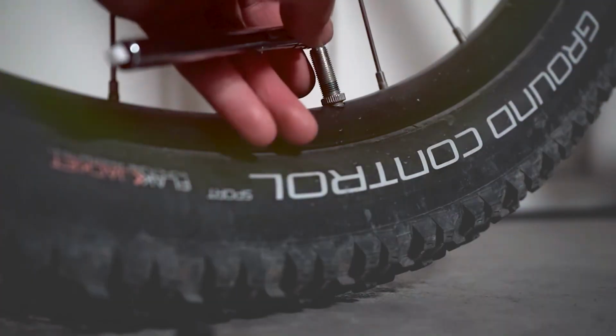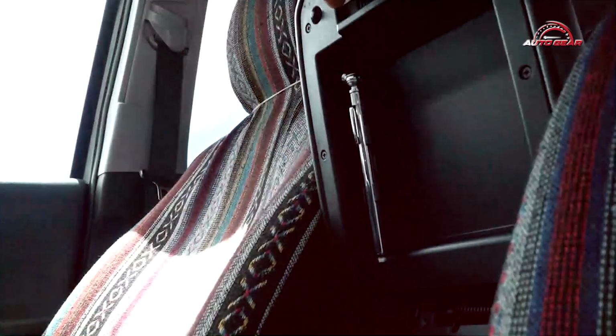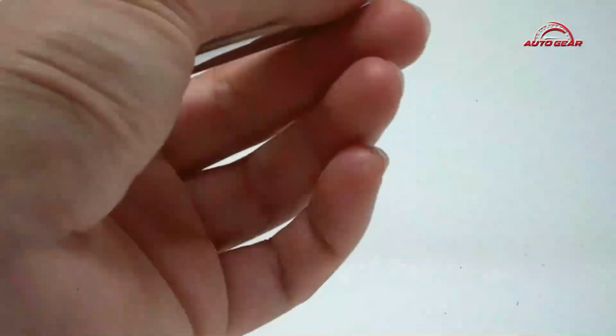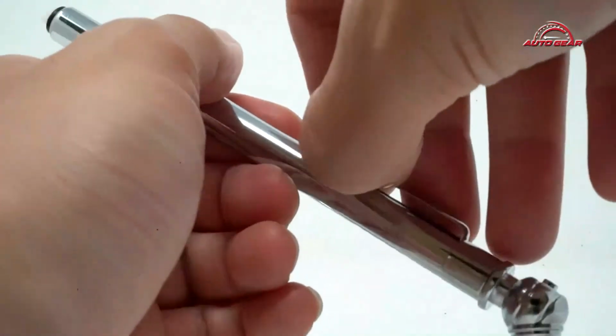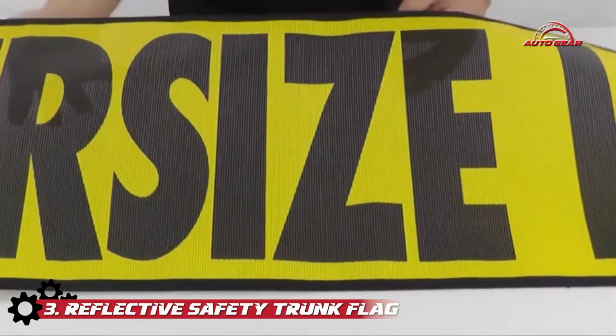The key benefit here? Peace of mind. Knowing your tires are at optimal pressure makes every drive safer and more efficient. Thousands of drivers keep one in their car because it's an affordable, quick way to stay on top of vehicle maintenance. Number 3. Reflective Safety Trunk Flag.